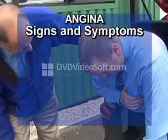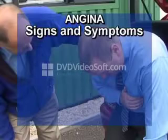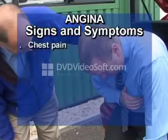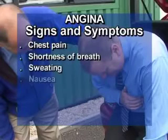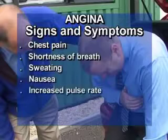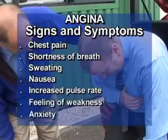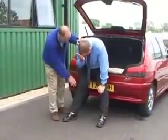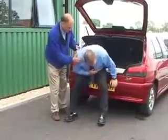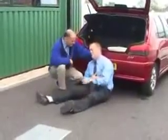The signs and symptoms of angina are similar to those of a heart attack, except they usually subside with rest. They include chest pain, which may not be as severe as the example in this scene, shortness of breath, sweating, nausea, an increased pulse rate, a feeling of weakness, and anxiety. The treatment for angina is to ease the strain on the heart and minimize further damage.